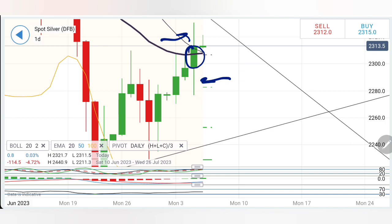On the downside, I will recommend you to sell here at 2305 levels. Below 2305, one can expect 2290. 2290 and 2280 are two greater supports for silver as of now. As it slides below 2280, little more bearishness may prevail, and once it drops below 2270, you can say that the bears will try to pull the prices further down very strongly, and hence take your positions accordingly. Trade with a stop loss, trade with a trailing stop loss.